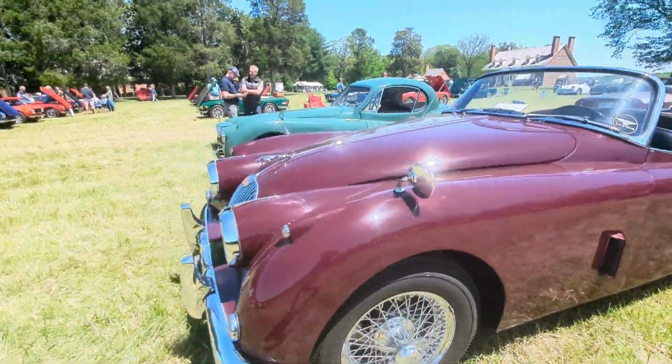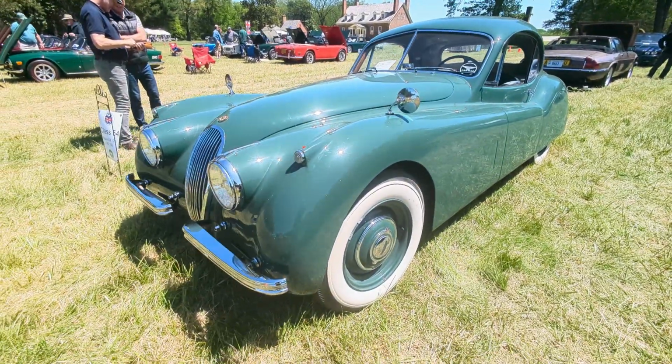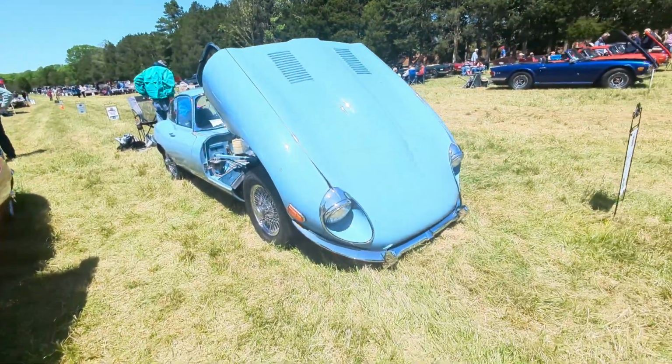I can't remember the exact edition. H something or other, I believe. XJSC 3.8. And then here we are, the Jaguar E-Type.